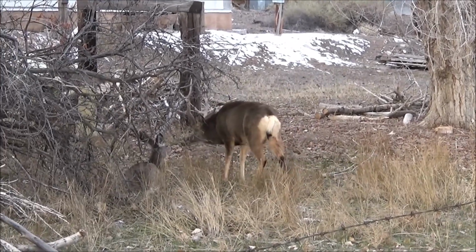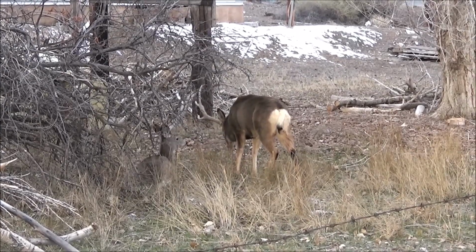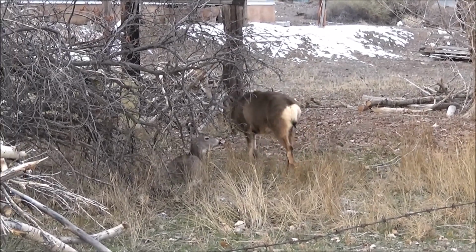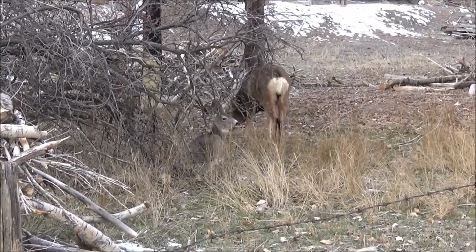I was hoping to find a big buck today. And this is probably about as big as I'm going to get. It's December 4th in Caliente, Nevada.